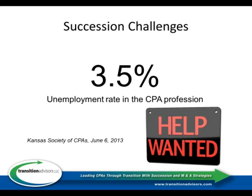What we're finding now, of course, is that things have flipped, and this has been a significant flip within the accounting profession. The estimate right now is that the unemployment rate in the accounting profession is about 3.5%. If you remember from your days in macroeconomics, 3.5% is actually considered below full employment. 5% is considered full employment, meaning that about 5% of people are generally in between jobs for some good reason.